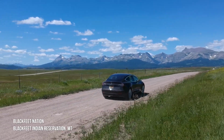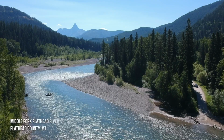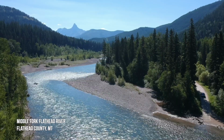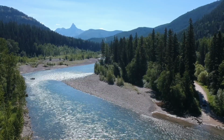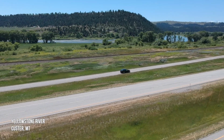Tires, as I've said before, you go through them like a hot knife through butter. I get about 30,000 miles on each set of tires, and I'm on my 6th set right now. I actually have winter tires on right now, but usually I go with Pirelli all season P7 Cinturatos. I think that's how you say it. But yes, I've got those.